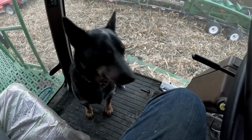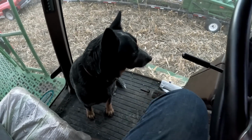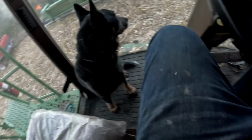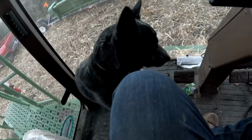Look at this special feature Bandit's developed when the parking brake buzzer goes off. Oh, is that your parking brake release? Is that yours? Ha, ha. Trying to bite my foot, dog.